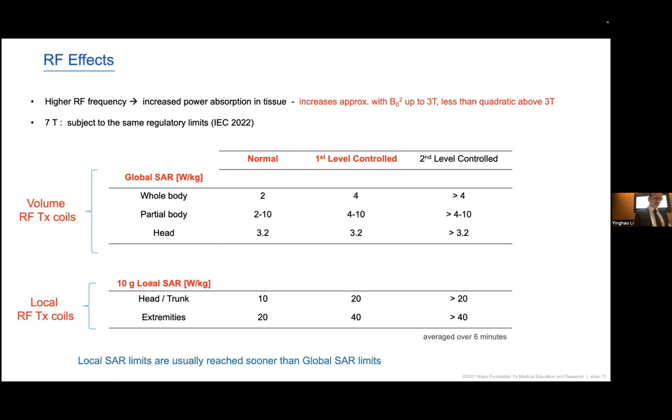And then there are other more local SAR limits, typically averaged over a mass of 10 grams of tissue. These are for local transmit coils, where we have our 10 and 20 watts per kilo, or 20 and 40 watts per kilo limits. And it's usually the case that these local SAR limits are reached much sooner than we reach the global SAR limits. As I'll explain later, we have to control for these local SAR limits as well as global SAR at 7 Tesla, which we do not have to do at 3 Tesla and lower. And this creates additional imaging difficulties for us, because we're usually hitting that SAR limit very quickly.